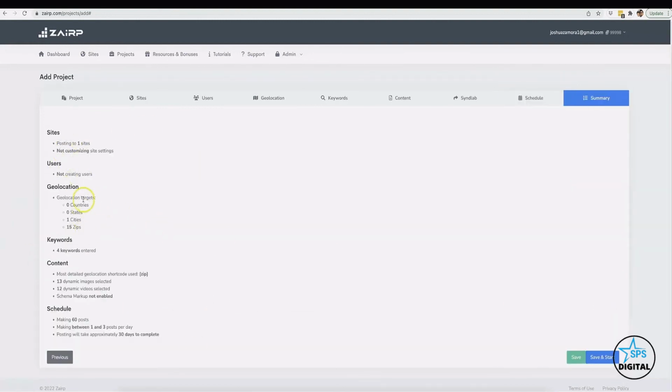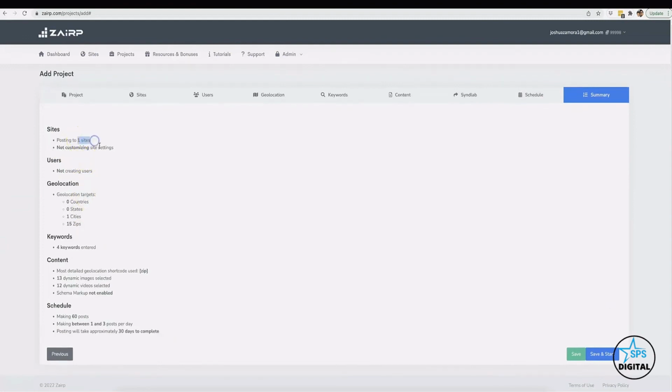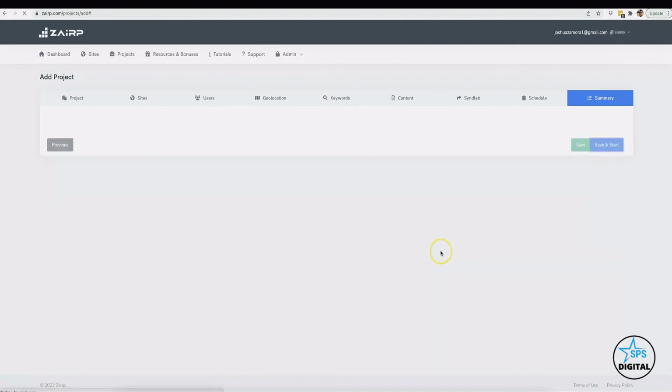You get a summary of everything that you just did. So it's posting to one site. It's not customizing the site settings for me because it's already done. It's not creating users because it's already done. It's posting to 15 different zip codes inside of one city. I've inputted 4 keywords. I've selected the most detailed optimization, which is by zip code. I selected 13 images, 12 videos, schema markup is not enabled, and it's going to be making 60 posts for me on a random schedule between 1 and 3 posts per day, and it should take about 30 days to complete. All right, so that looks great for me. Now I'm going to go ahead and just hit save and start, and now this project has started.